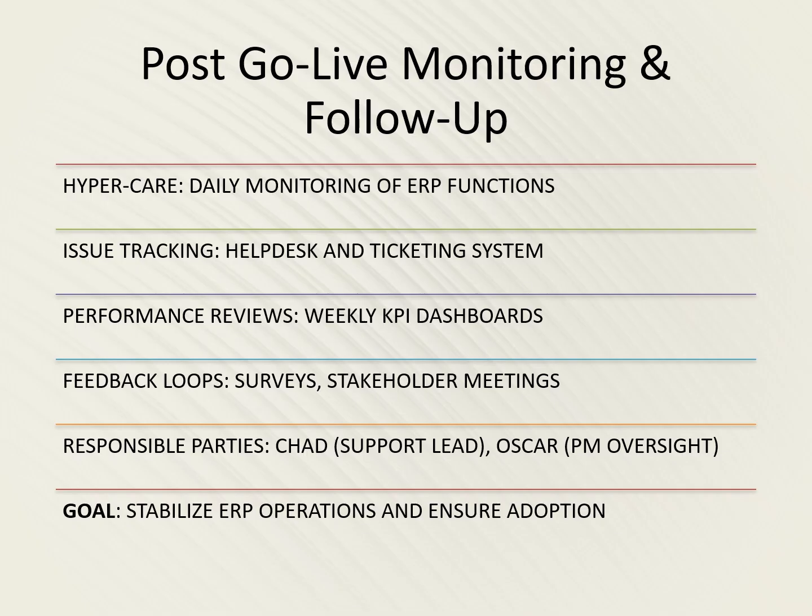In this slide, I emphasize that daily hypercare ensures ERP stability while the help desk and ticketing system manage issues efficiently. Weekly KPI reviews track performance, and feedback from surveys and stakeholder meetings supports continued improvement. Chad leads support, with Oscar overseeing the project's outcome.